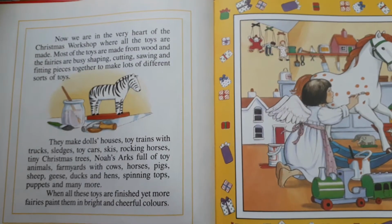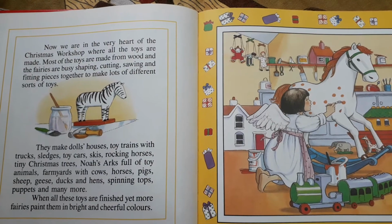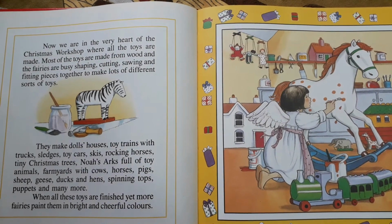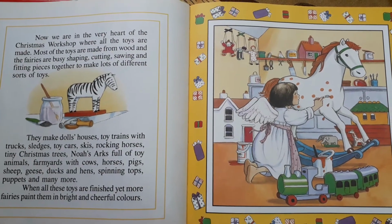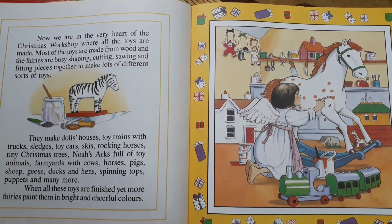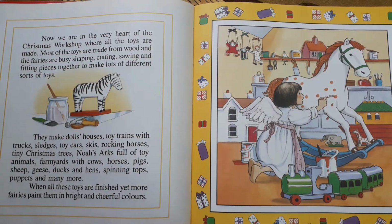Now we are in the very heart of the Christmas workshop, where all the toys are made. Most of the toys are made from wood, and the fairies are busy shaping, cutting and sewing and fitting pieces together to make a lot of different kinds of toys.